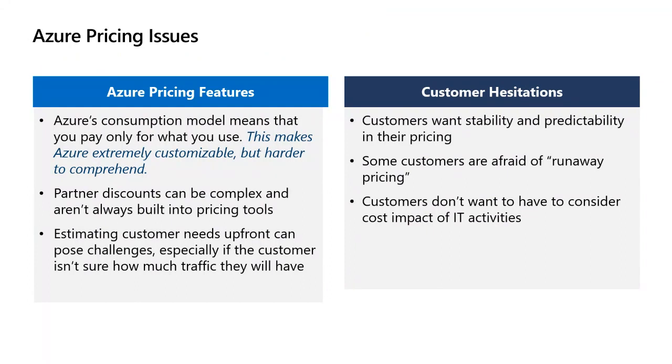So what are the pricing issues? What is the feedback we hear from partners? That the Azure consumption model is very good because you only pay as you go. You only pay for what you use. That's really good, but it's very difficult to understand and resell it and reassure the customer that this is what they're going to pay. Also, partner discounts can come from different places, and they're not built into the pricing tools. And doing an estimation of what the customer will need, especially on a cloud workload, can be tricky. And to be honest, sometimes customers do not know what the utilization of resources by their users will be or is at the moment.